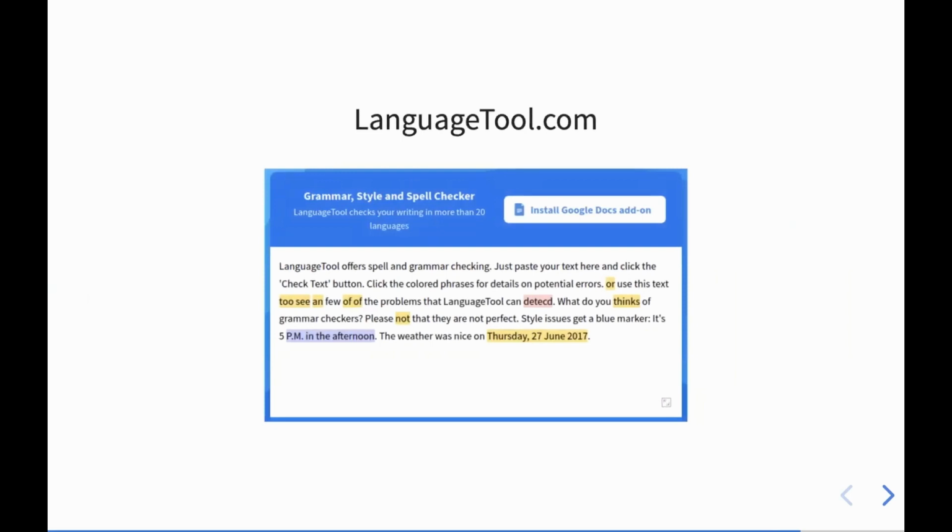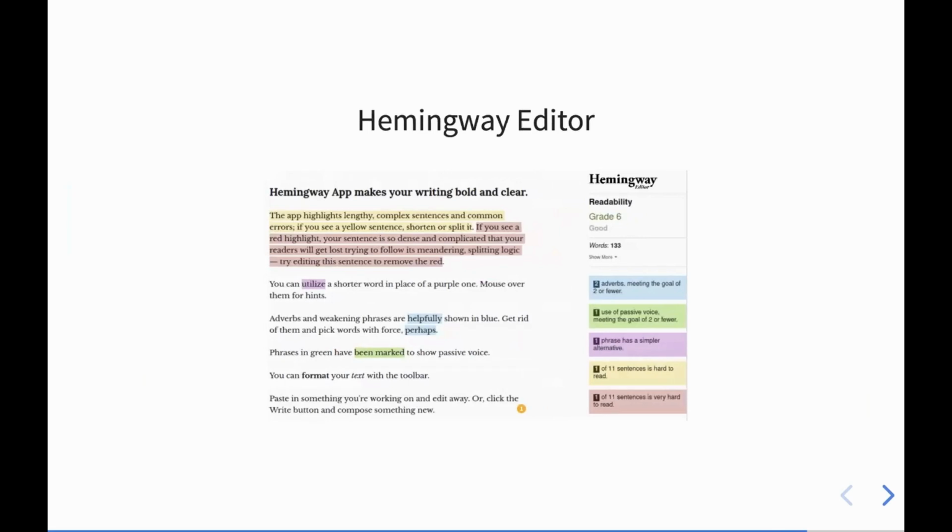It has fewer features, but more languages, not just English. It's called Language Tool. There's also this one. It's a website, and there's also an application to download. It's called Hemingway Editor, and it's different.